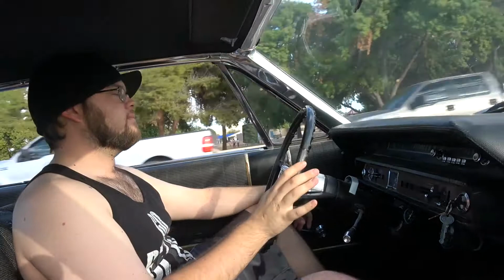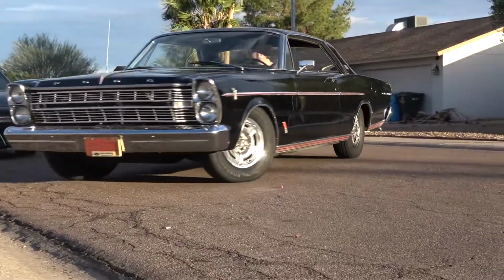So what do you like about this more than newer cars? The bench, dude. Everything is just so open. I mean, granted, it's incredibly unsafe, but you're just open in this thing. You have to pay attention with how you're driving at all times, but everything is just so open.